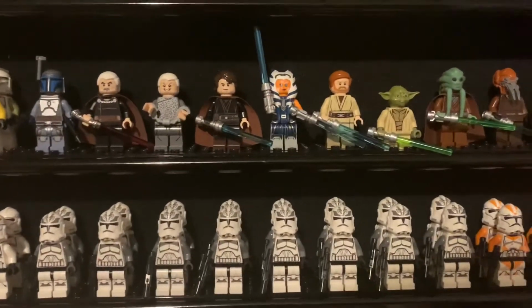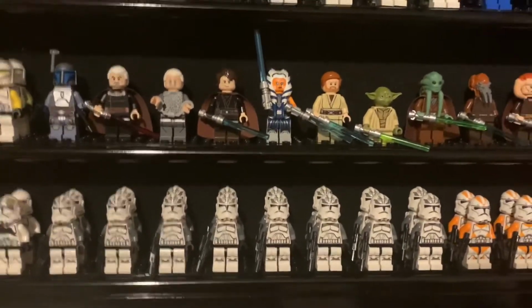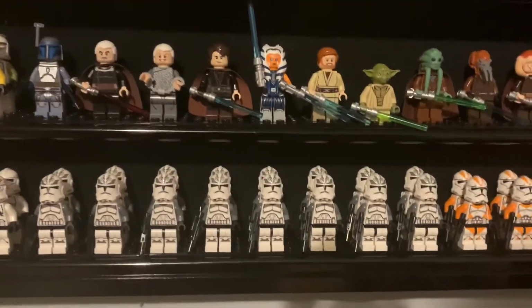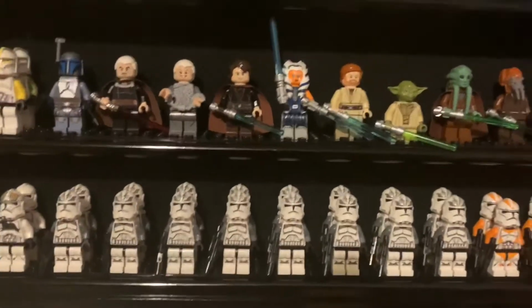I love the Wolf Pack. I have 16 of them. They're obviously my favorite Clone Legion to have that many, and they've really gotten expensive. Like, I'm done buying them. They've gotten too expensive. So very cool to have that many.